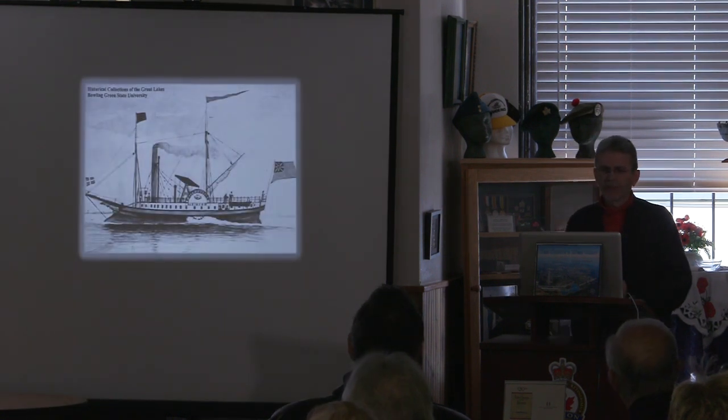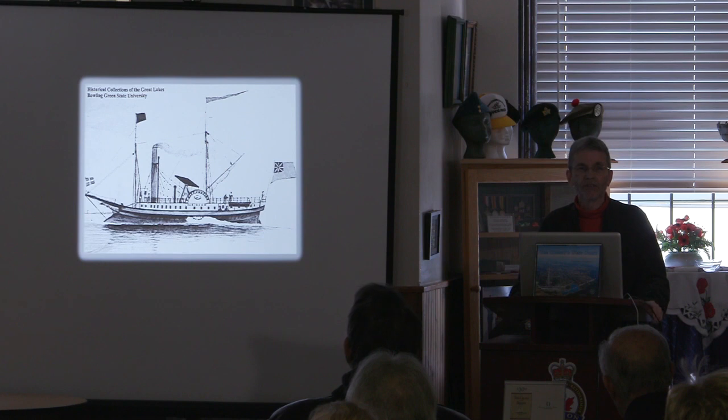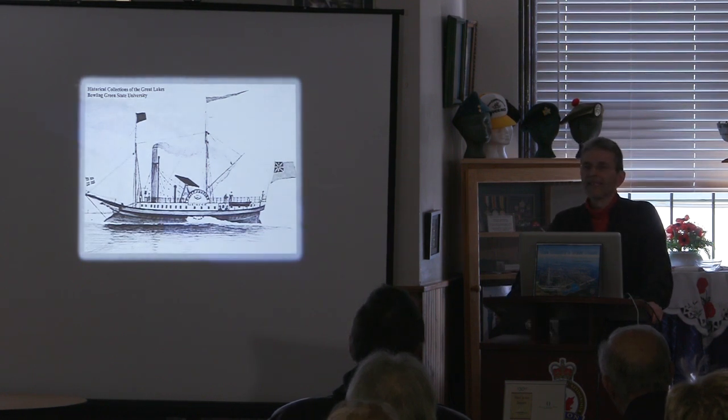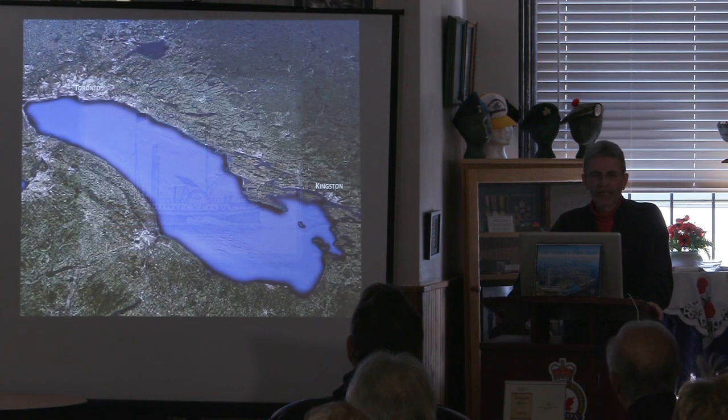Now, within months of the Chief Justice Robinson entering Weller's Bay, many ship owners, ship captains, and other private citizens were petitioning the Canadian legislature to make Weller's Bay a harbor of refuge. They wanted buoys and lighthouses set up to guide ships into the bay.